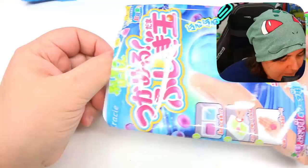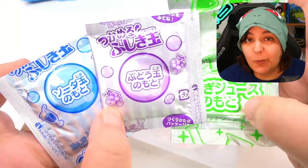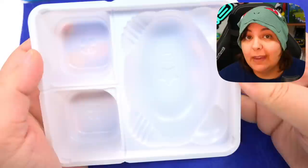And, ooh. Normally I would throw this, but I need the instructions, so we don't need this flap. Bye-bye. We get 3 packs of powder, 2 stirring contraptions, and our container. For craft kits that are under $3, they really do give us everything we need.